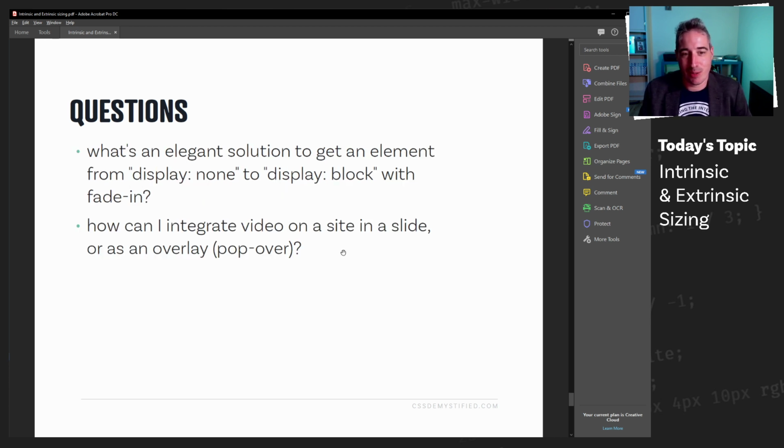This question I just wanted to bring up. I'm not going to dive too deep into it, but it's about an elegant solution to get something to go from display none to display block. I worked really hard on something to get this to happen. I don't even think I did it the right way. You don't. There's not really a way. You can't go from display none to display block because you can't transition or animate between those properties. I'm not going to be going specifically into what can or can't be animated, but we're going to be looking at the tools.